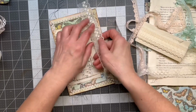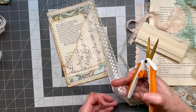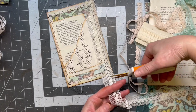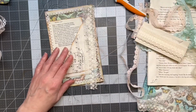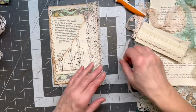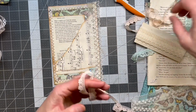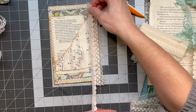So let me just go ahead and grab some of this off here and see. Got to get at least one of these done on camera so we know what we're doing. I know what I'm doing. So let's see. I like it like that. And then I do like both of these, peaches and the greens.